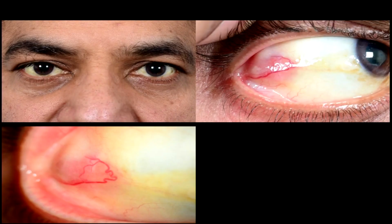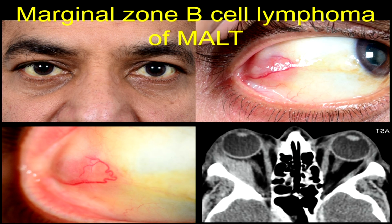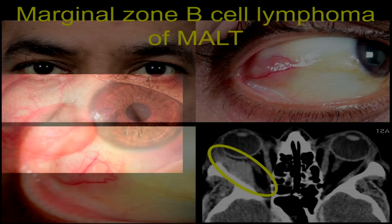So this patient is again a case of lymphoma. Next step is to do imaging. On imaging, you see there is thickening along the lateral rectus, but on systemic evaluation, he did not have systemic involvement. So this patient is spared of systemic chemotherapy, and for his orbital lymphoma, orbital radiation can be given.